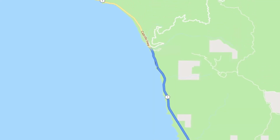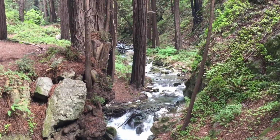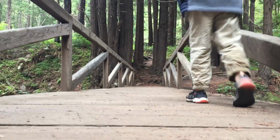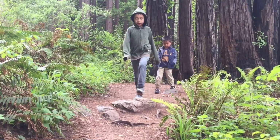Now we're driving north for 15 minutes. Our next stop is Limekiln State Park. This park features breathtaking views of the Big Sur coast and the beauty of the redwoods. Now we're going on the Limekiln Trail. This is a well-maintained and short trail with a modest elevation gain and a series of creek crossings.